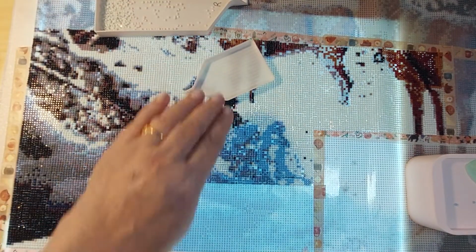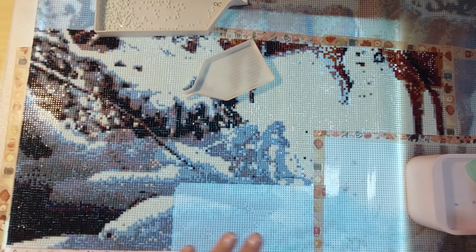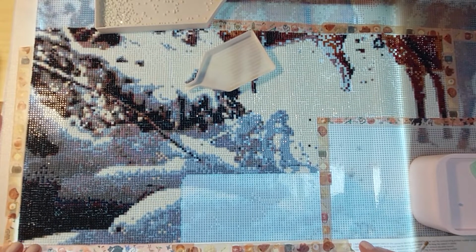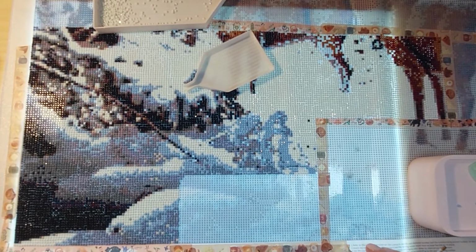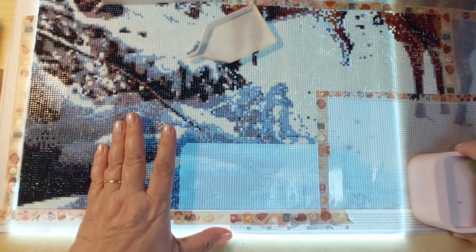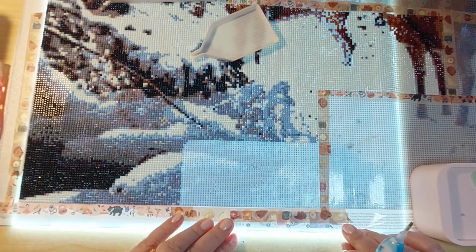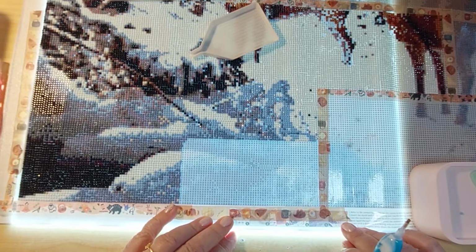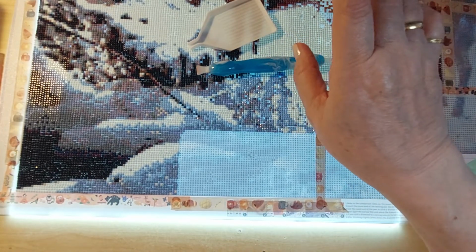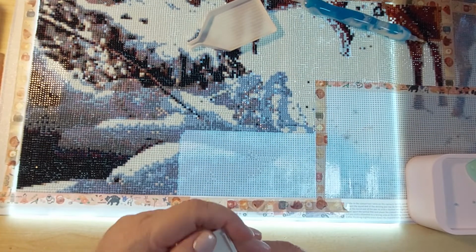So let's do this bottom section here. And we're going to continue with confetti. Can you see me? Should I go down lower? About as far as it goes. I think that's number 5. We're going to go with a gray color. We have many of the gray shades.